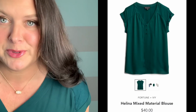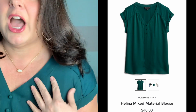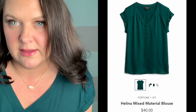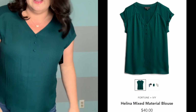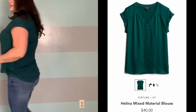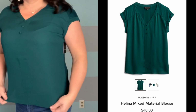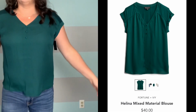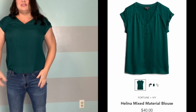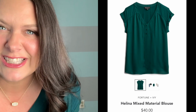I have the Market and Spruce green top, and of course I love green. It has that like dress shirt feel in the front and then the soft back. So it is cozy. I'll step back so you can take a look. I feel like it's a little bit longer in the back and a little bit shorter here, but again, everything seems to be so short on me that if I lift my arms up, you're gonna see my belly. So everything seems to be just a tad short.